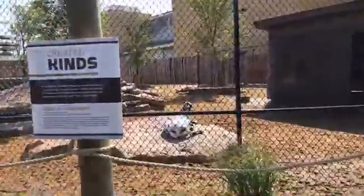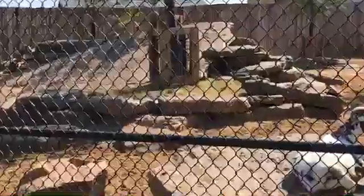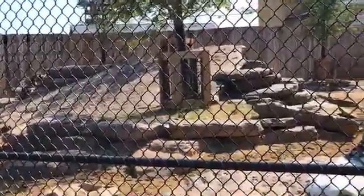Okay, so with our new expansion, we call this exhibit over here Goat Mountain, because our site development team was able to source a lot of these rocks. They actually came from here on the Ark Encounter property. That massive one there, I forget how many tons it weighs, but it's very heavy. As they were digging out for the Ark, that rock came from underneath the Ark. So eventually we'll have Aoudads over here. They are a species of wild sheep, so they're in the same created kind as our domesticated goats and sheep.